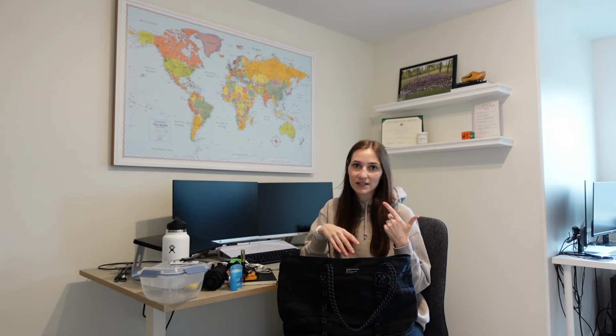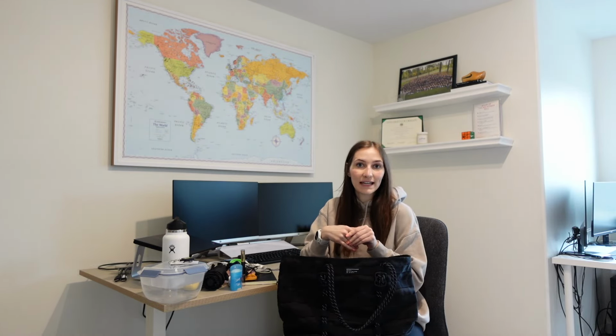So I've gone to the office 3 to 4 times in the last month, and these are the things that I find myself needing or reaching for every single time I go. I'm sure that as I start going more often, I will be adding things or taking things out that I don't find myself needing, but for right now, these are my essentials.